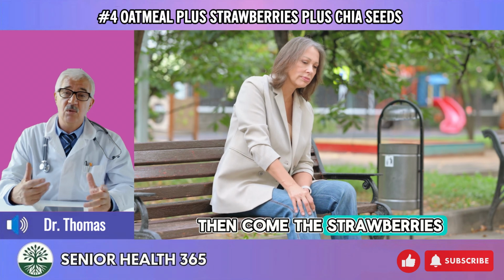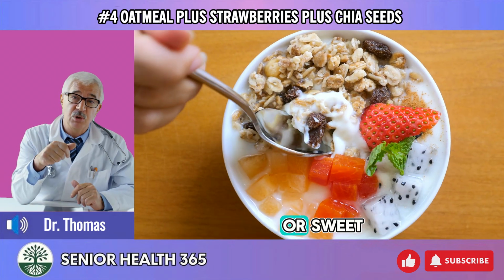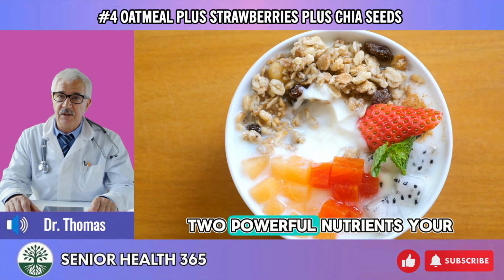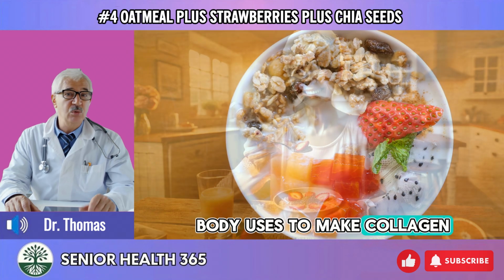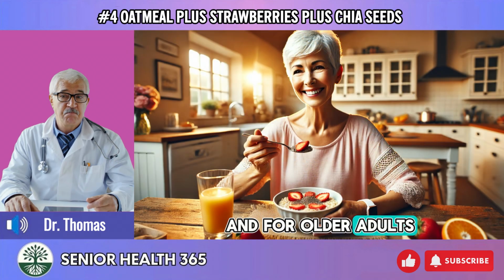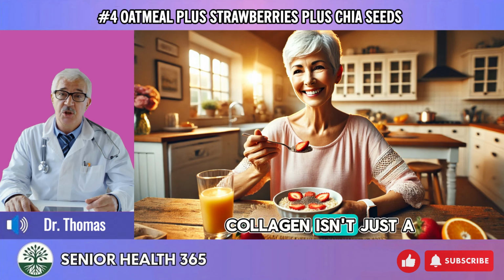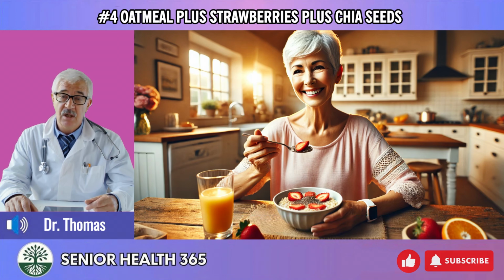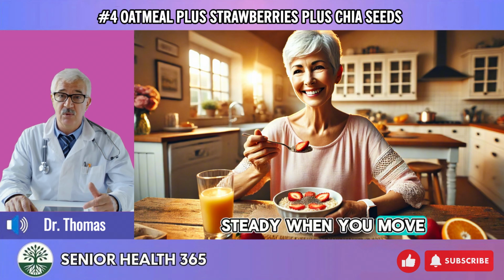Then come the strawberries. They're not just pretty or sweet, they're rich in vitamin C and ellagic acid, two powerful nutrients your body uses to make collagen. And for older adults, collagen isn't just a skin thing. It's what holds your ligaments in place, cushions your joints, and helps keep you steady when you move.